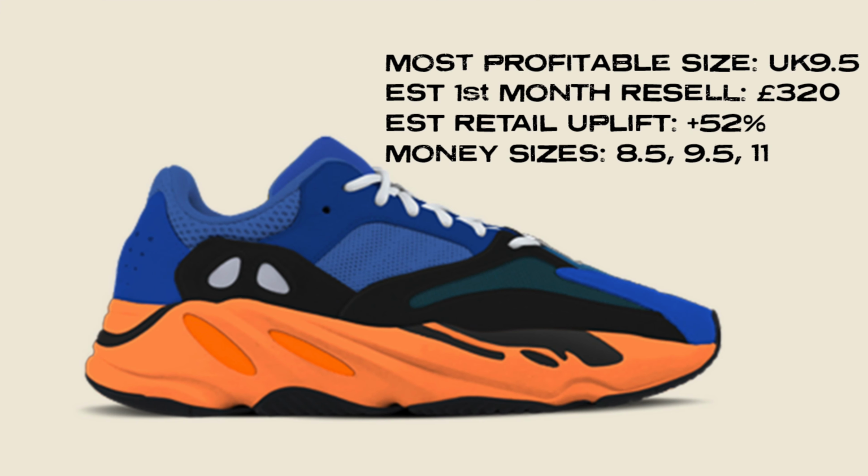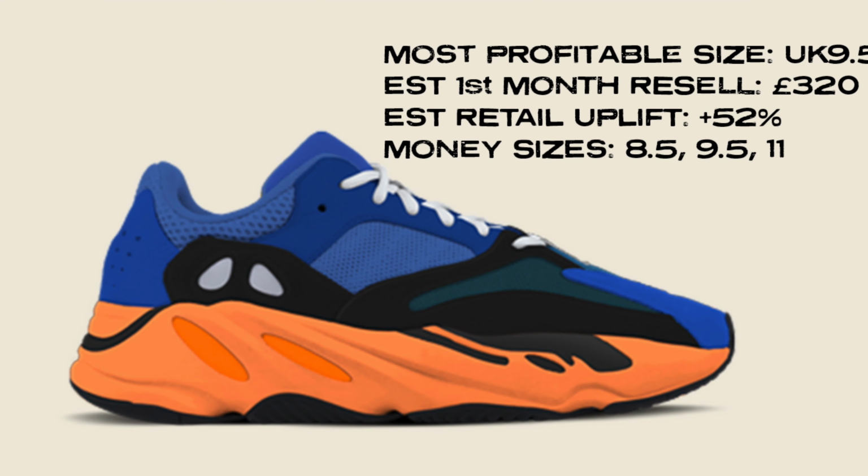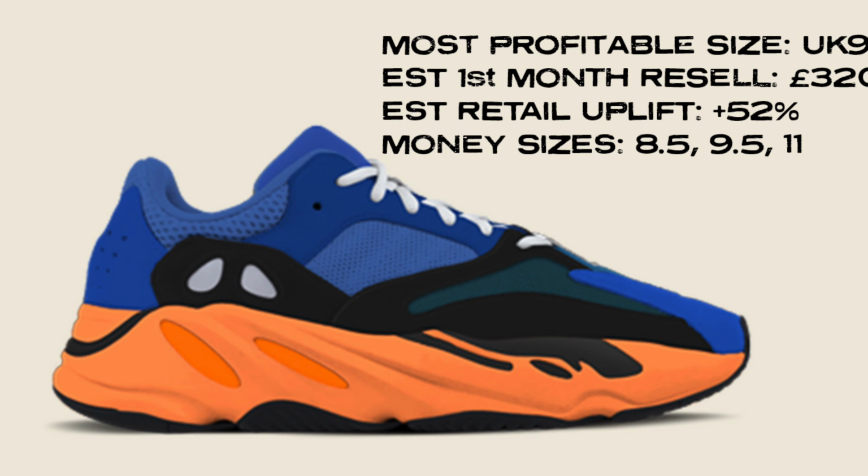Now once the sneaker hits general release, I'd imagine that the price will drop down, probably more to around the kind of 300, 320 mark. Now would I hold or sell these sneakers? It's a tricky one, this. I'm kind of in the middle somewhere, but if push came to shove, I think I would sell them.